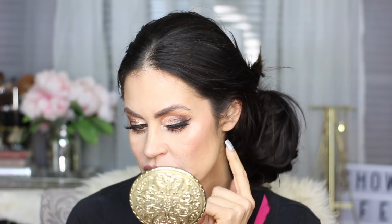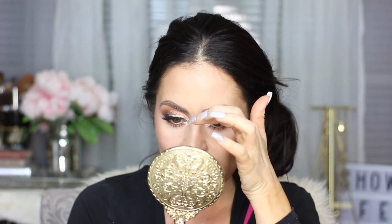Also, every time I wear this, I feel like I break out. Like I get little pimples, and I don't break out hardly ever. It just accentuates things that aren't usually there. It bunches around this area. It cakes around the nose. It doesn't look good. It doesn't look terrible.